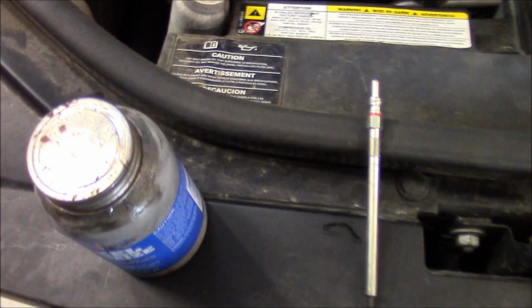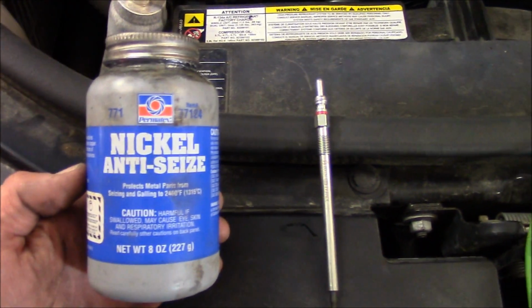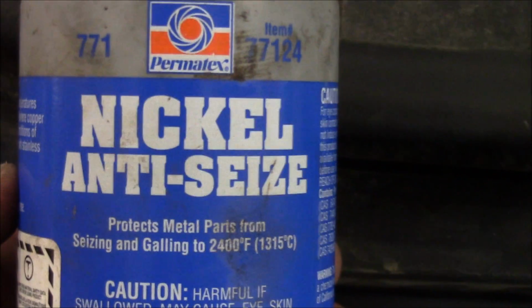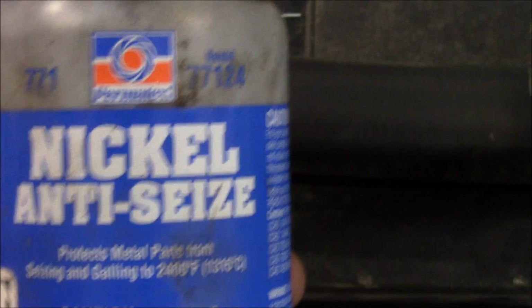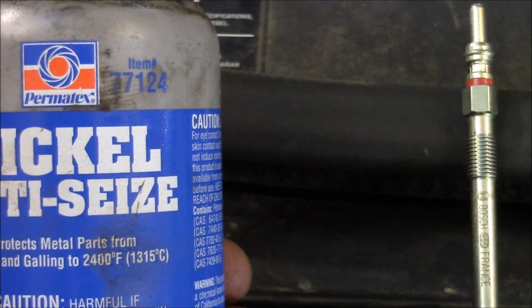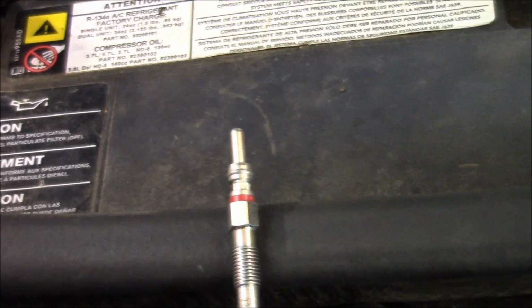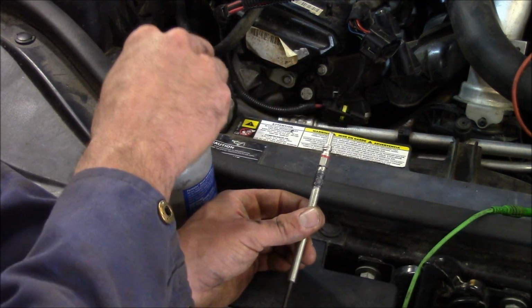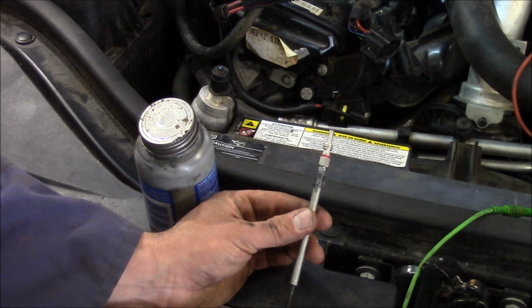Now before I put the new plug in, what I do is I use nickel anti-seize. Nickel anti-seize is a high temperature anti-seize that doesn't go away due to high temperatures. I apply it a little bit to the threads. You could ask one person, they'll say not to, the next person does. It's one of those things where you ask 27 people, you get 27 answers. I put it on, it works good for me. So just a little bit on the threads.